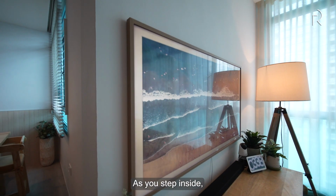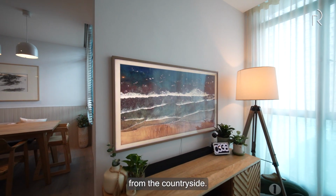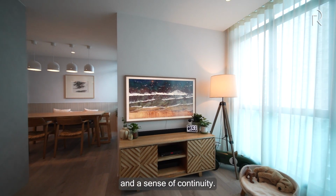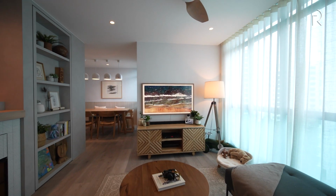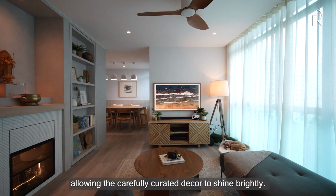As you step inside, the living room unfolds like a vision from the countryside. Light-colored wooden flooring stretches throughout the home, creating a seamless flow and a sense of continuity. The walls are painted a soft and neutral white, allowing the carefully curated decor to shine brightly.